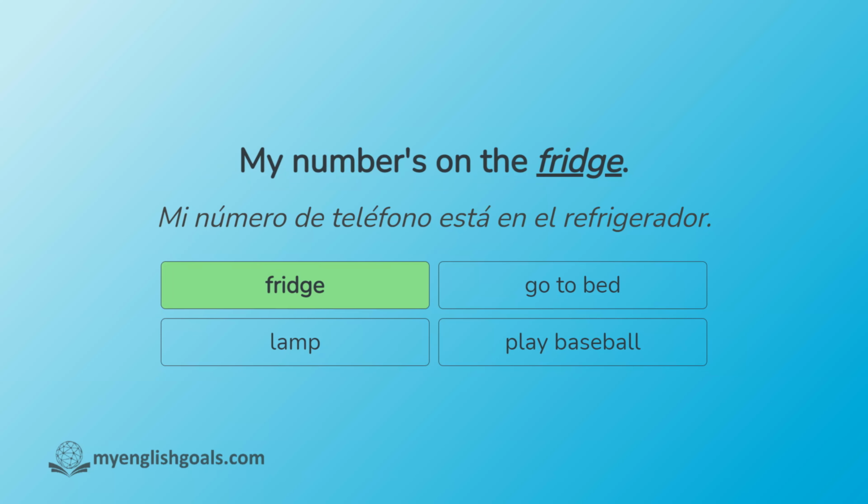My number's on the fridge. Mi número de teléfono está en el refrigerador.